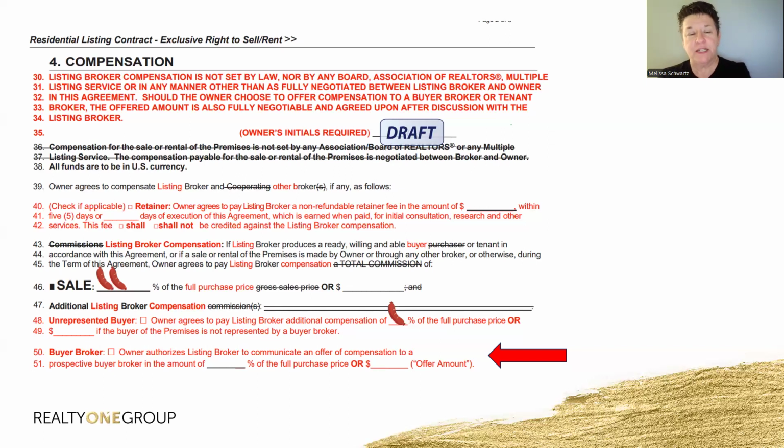That is not correct because there is a line 50 and 51 that says buyer broker. And that's what the sellers... No, but it's through the listing broker. Oh. It's through the listing broker, but you don't get to keep it. It's only if there's a buyer broker involved. I think it goes over unrepresented buyer, but we're going to get to the dual agency part too.